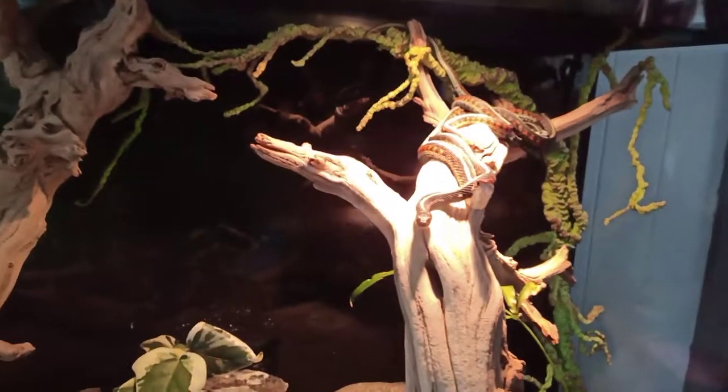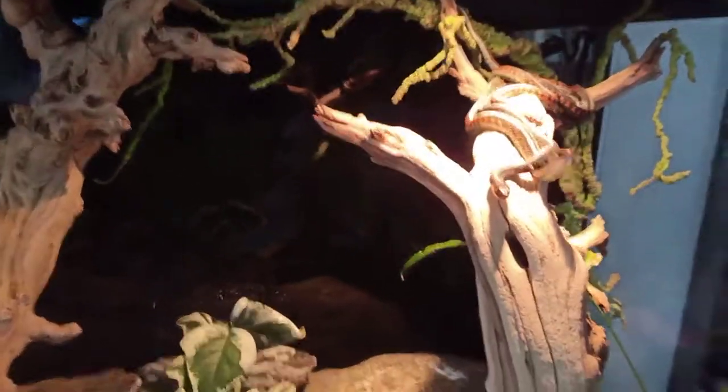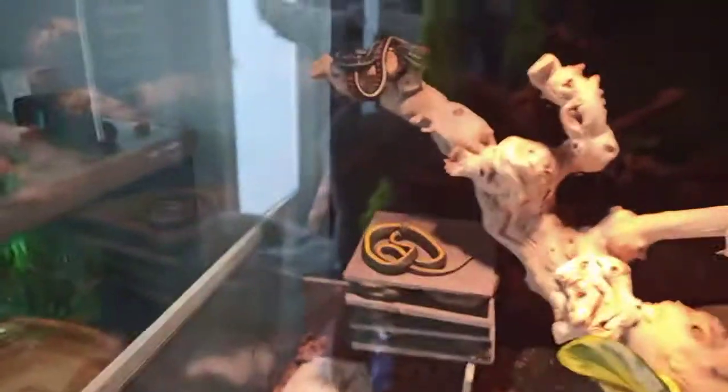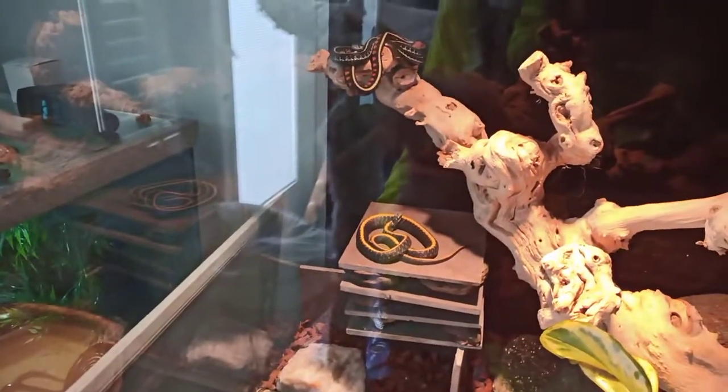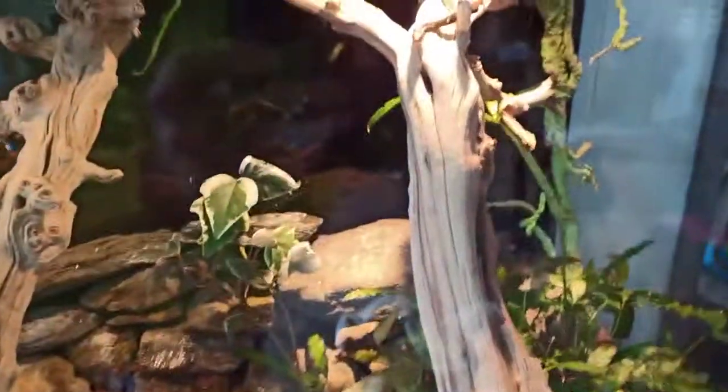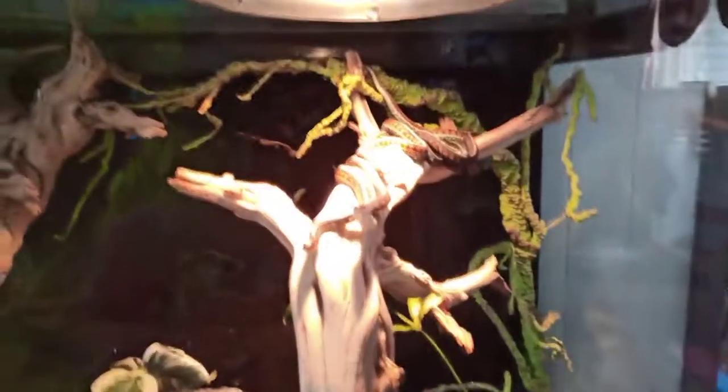The big red side just shed out real nice. She had a problem with her eye cap sticking, and this time they came right off. And the Santa Cruz just shed out real nice. And the humidity's high in there, so they all seem to be doing really well.